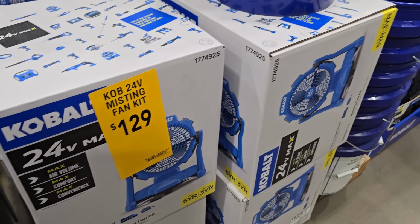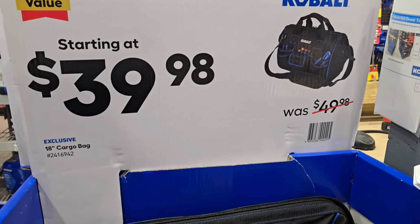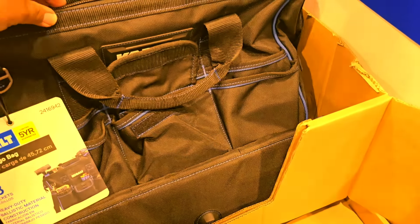Misting fan, yes, misting fan kit already with the battery and charger for $129. You got the cargo bag here for $39.98. This is fairly new and I haven't seen this, at least this type of bag.